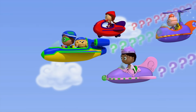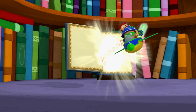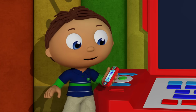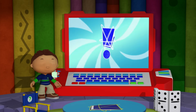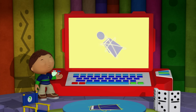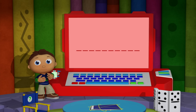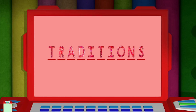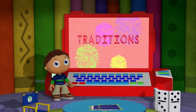We found the super story answer with Superwhy. Super duper computer, give us our super story answer. Read the letters with me. T, R, A, D, I, T, I, O, N, S. Traditions. The super story answer is traditions. But why?